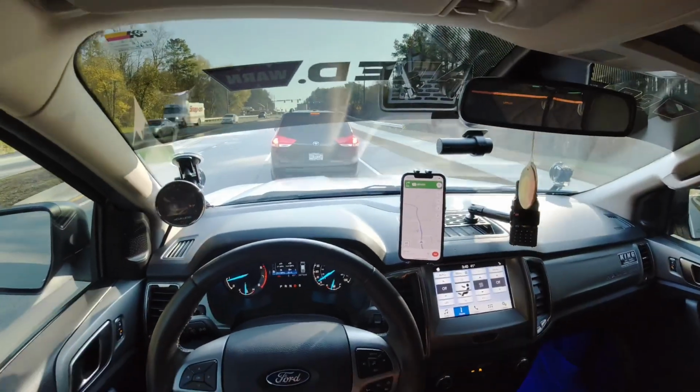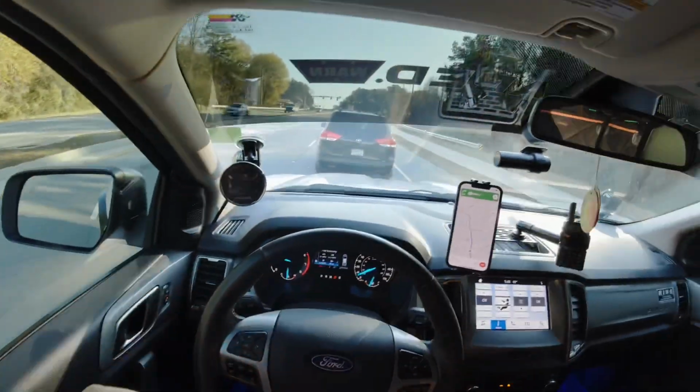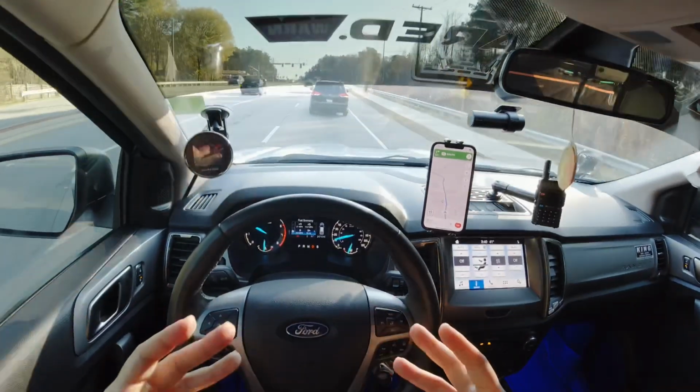I got over that. I apply a little bit more brakes. Whatever, not that big of a deal. So yeah, I would say that's one of the biggest things that I see. The other is the sound.